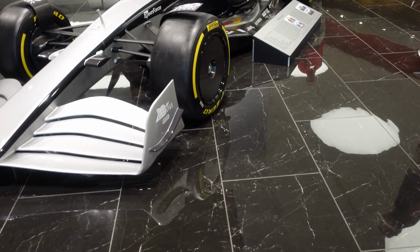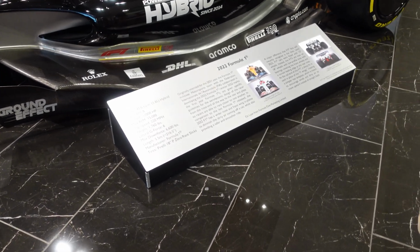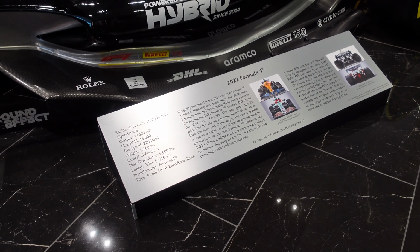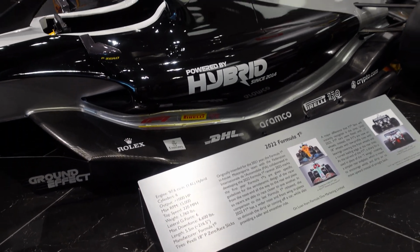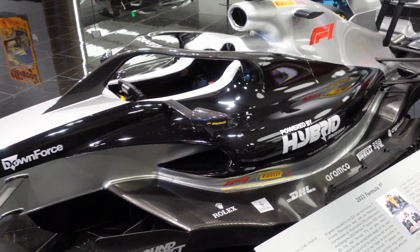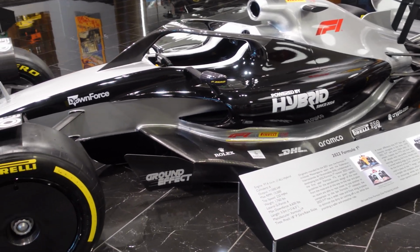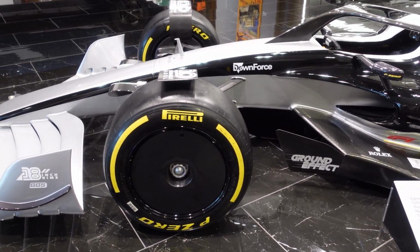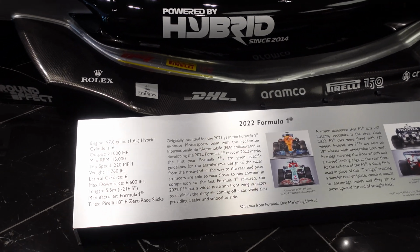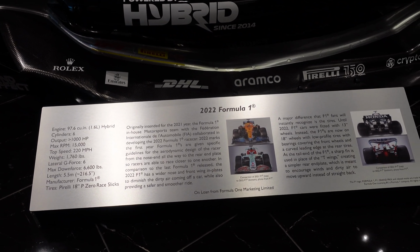Alright, F1 fans. Wow. Technology on these things is amazing. 2022 F1 on display in America. So if you want to see a 2022 F1 car, you either have to come here or go to a race.